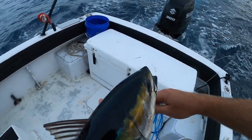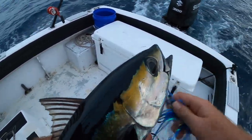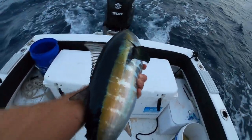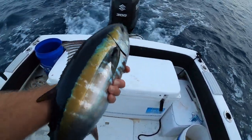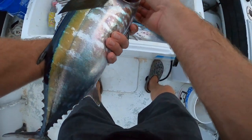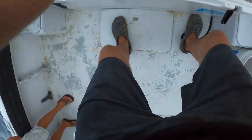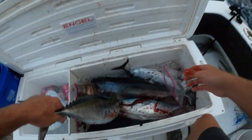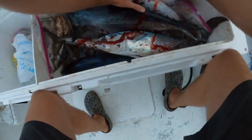I forgot if I bled out that other smaller one. I did. No? Or you did? I did. All right, now. Take your nice tuna and go ahead and grab them by the gill right there. Pop it. Oh, sorry, no one saw that. Stick them down in some ice.